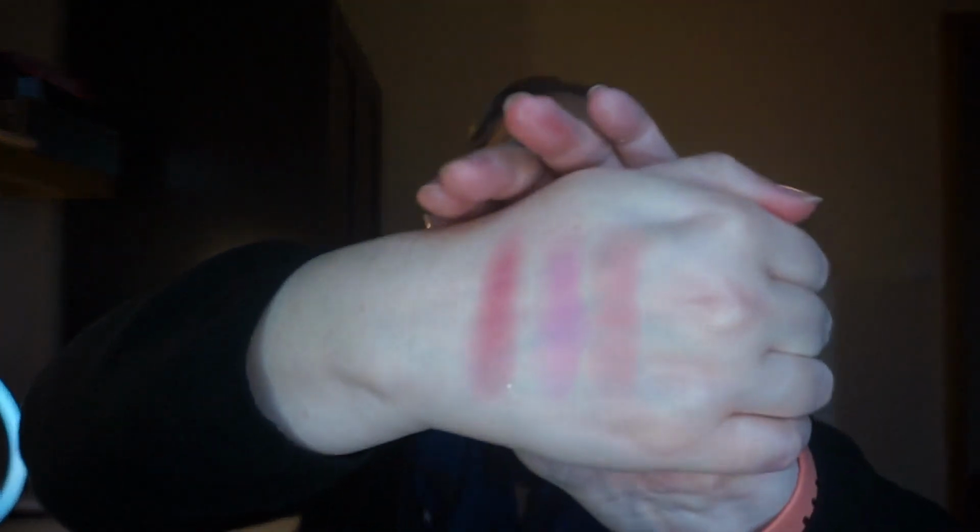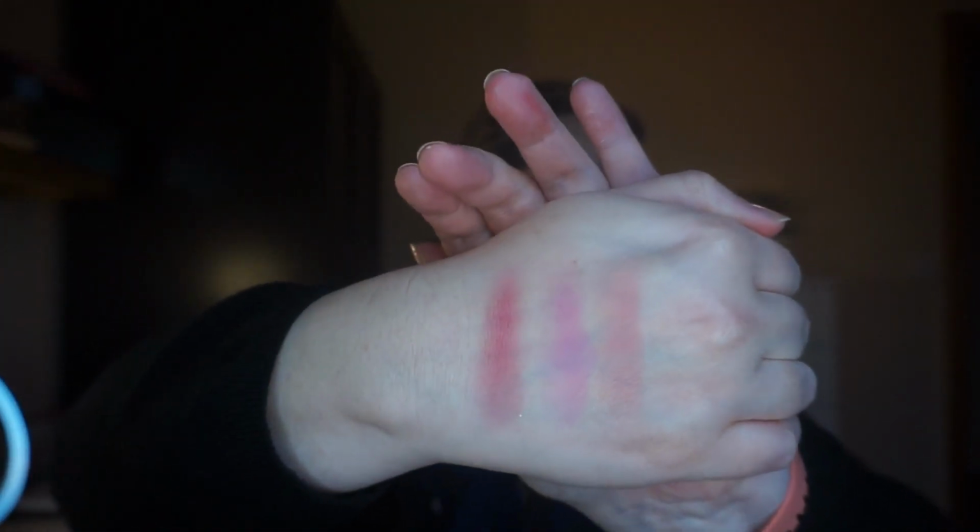And I know now Too Faced have brought back this type of blush in the little heart packaging, but I have to be honest, Too Faced is one of those brands that I'm taking a break from at the moment, because I just think they're not very pleasant people, it would seem. I don't really want to be lining their pockets, or Estee Lauder's for that matter. But anyway, these are the 3 blushes here that I own.